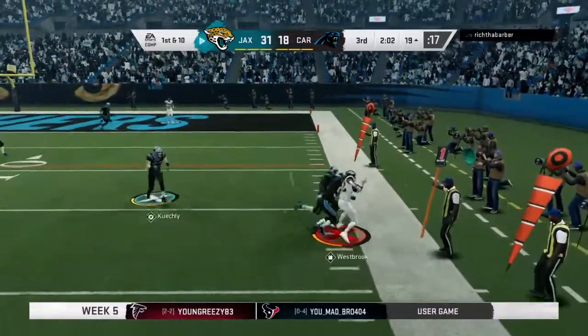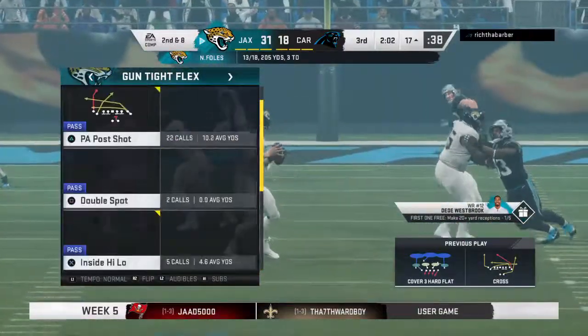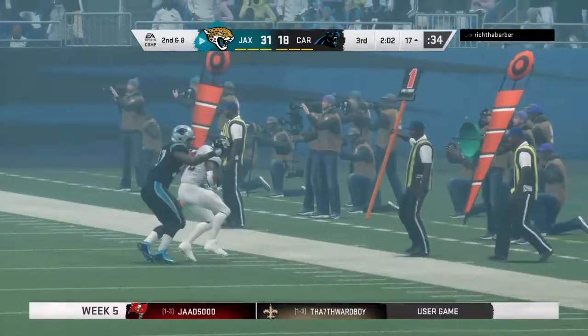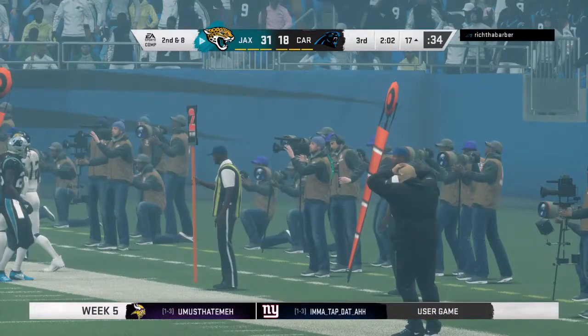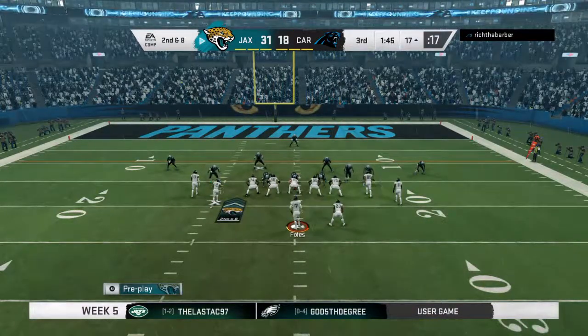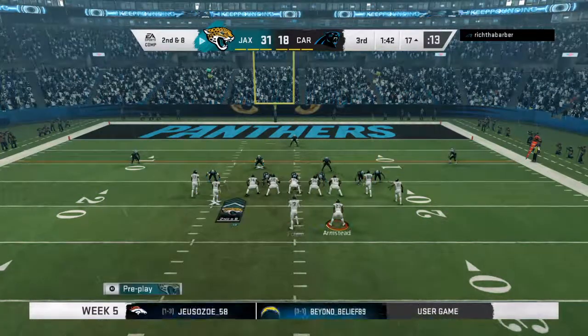A pass there, complete to Westbrook. A minimal gain there on the 8th play of the drive. When you see zone defense and you know you've got a drag route on as your primary call, you've got to be really careful as a passer about how far you let your guy go, because he might wander into some tough coverage. So 2nd and 8 here after the pass play for 2 yards on first down.